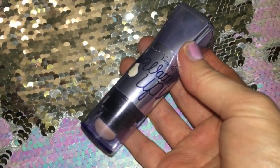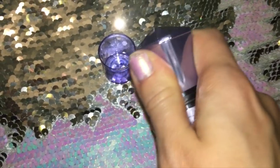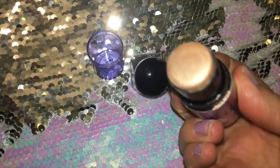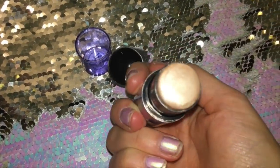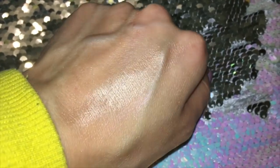Okay, so next we have the What's Up highlighter, and this is from Benefit. So this is a cream highlighter. It's quite iconic. This makes me think of SHIMMER because she always used to love this. It's got a sponge at the top, which is pointless, and then at the other end you've got a champagne-y kind of highlight. I really wanted to like this.